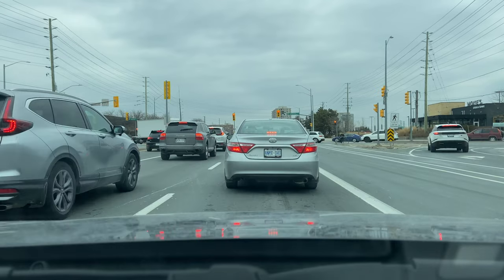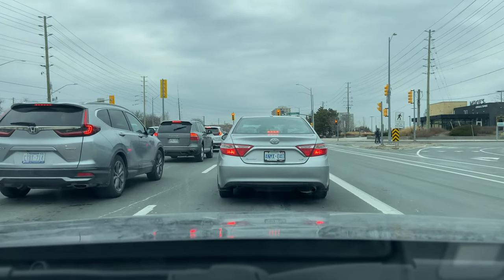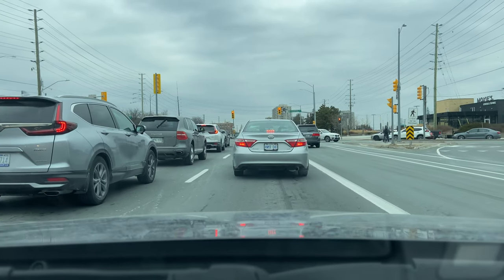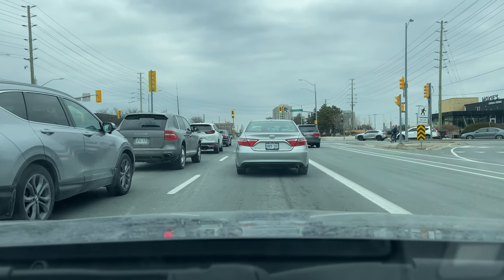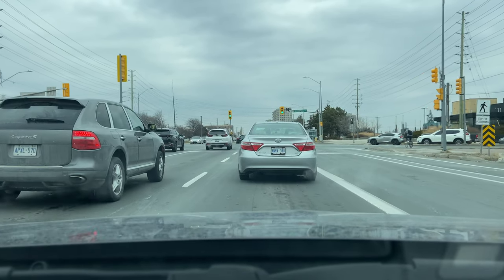Now coming up to the intersection here at Liverpool and Kingston Road, you can see two different commercial plazas. You have the one on our left and the one on our right. Now the left plaza has a McDonald's, there's a Starbucks, a convenience store, and the Pacific Food Market, along with other stores.